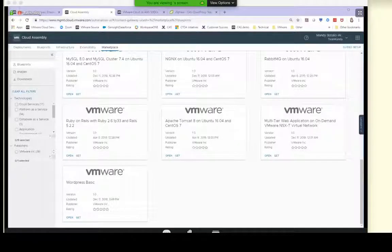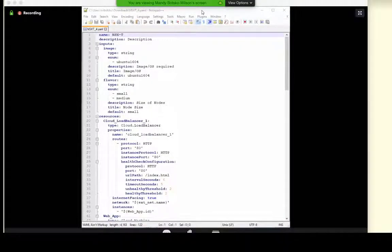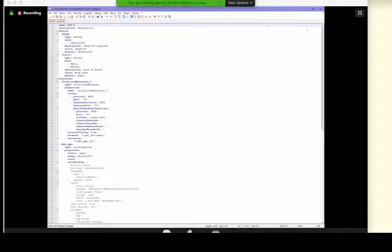So yeah, all of these marketplace blueprints are really intended to be sample code. They may not work straight away because obviously the specific components called out in the YAML here in terms of images and flavors and whatnot might not match what you have defined in your environment. But generally, they try to use pretty generic options.